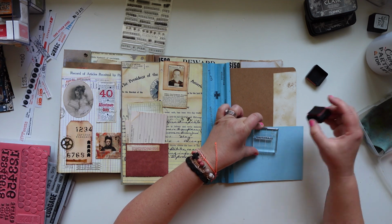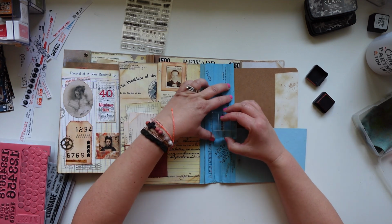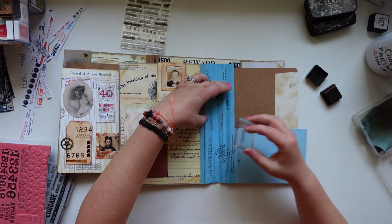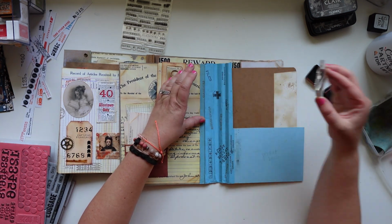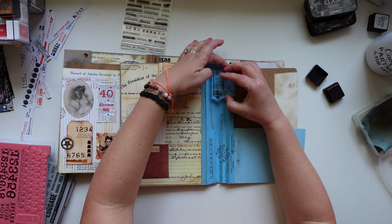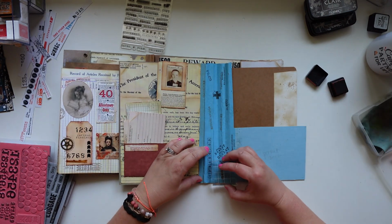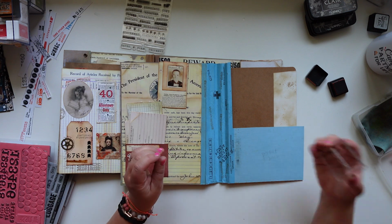I want to do some blood splatters. That sounds so gross. But I can't remember which red I used. I'm going to do another one here. And there. I don't think you'll be able to read it. I think you're just going to see the color.